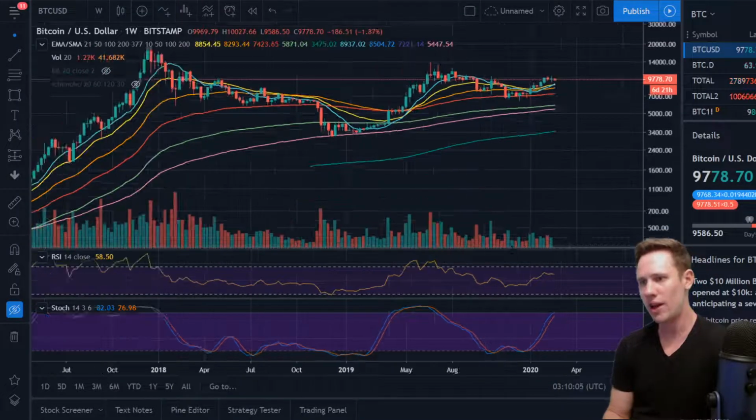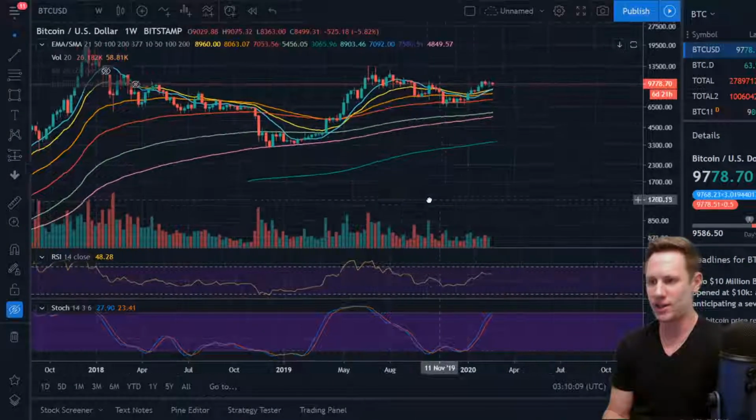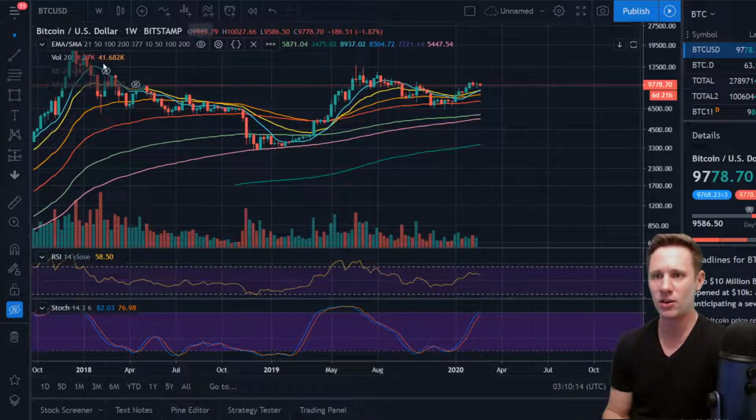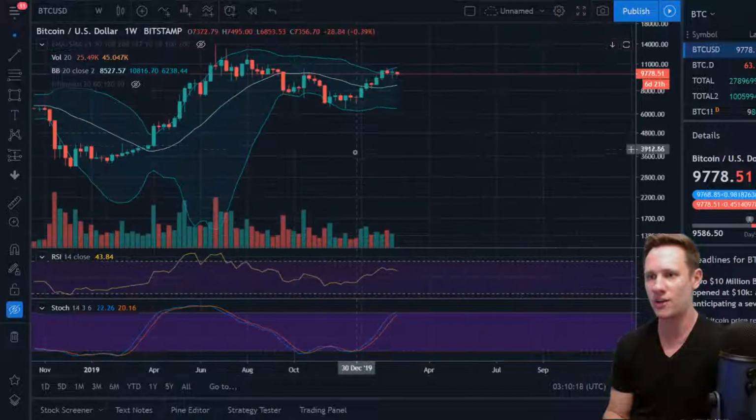And getting a lower high on the RSI, but I can't say there's too much to look at on the weekly RSI. Let's just take a look at our other indicators real quick, because I'm moving pretty fast. I think I have time to look at them all.